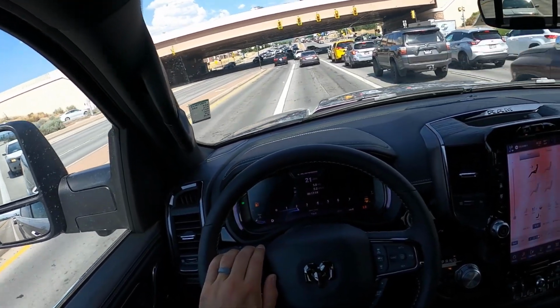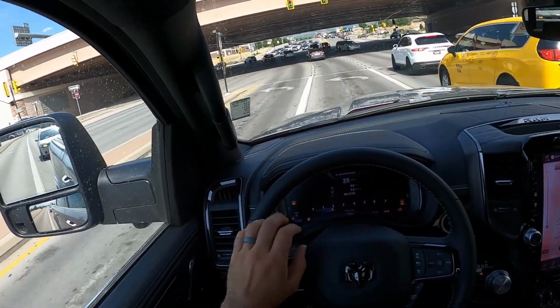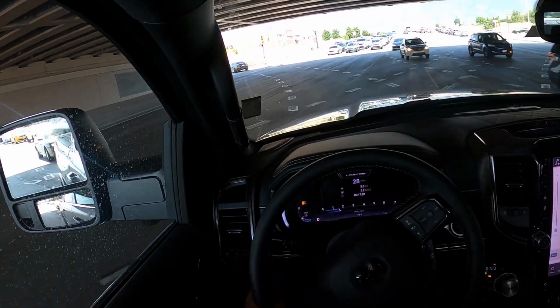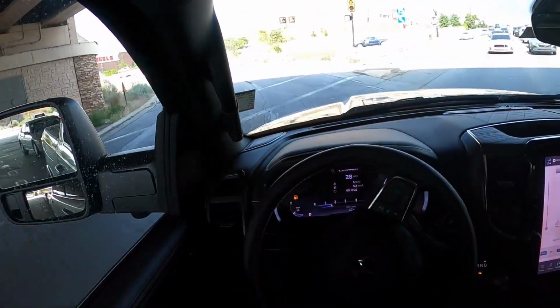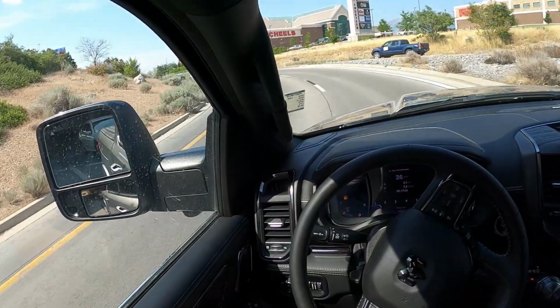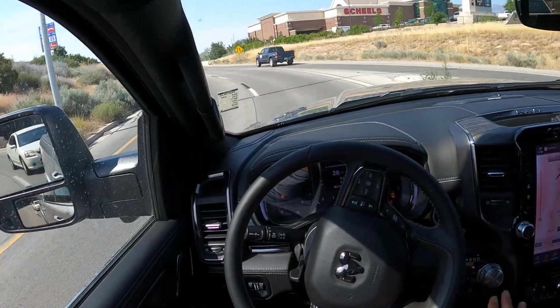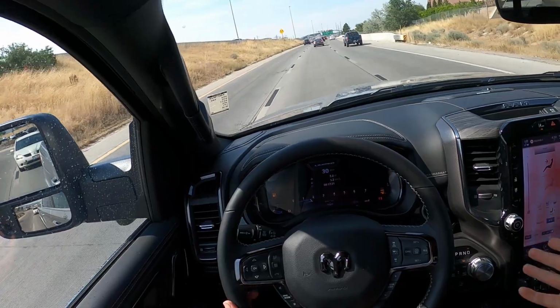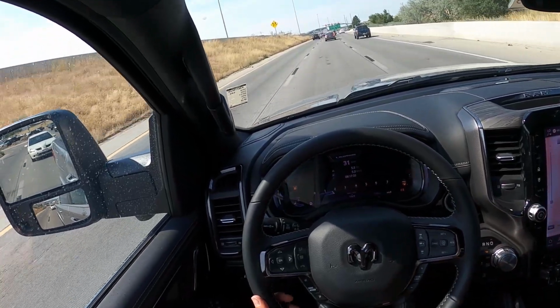And then, really nice interior in here. Just solid build quality, really nice in terms of the material use, all of that. It's just a nice place to be. So I think Ram's done an amazing job with how the truck drives, the interior. This really is the luxury truck in the market, I'd say.